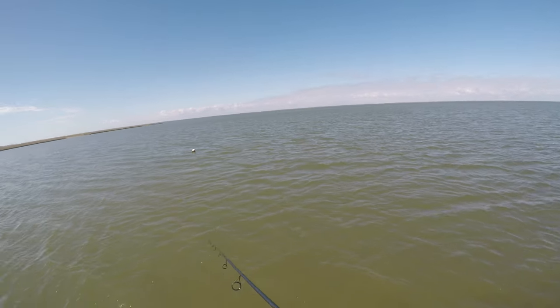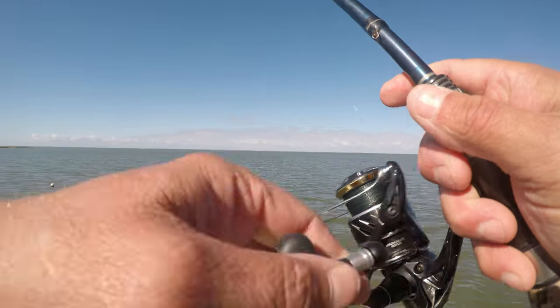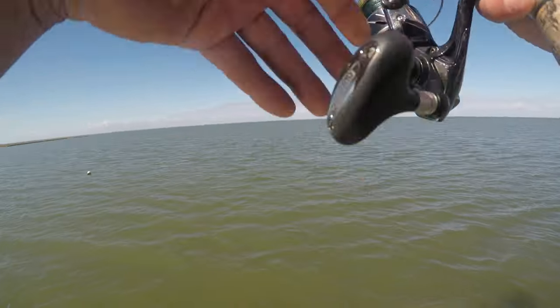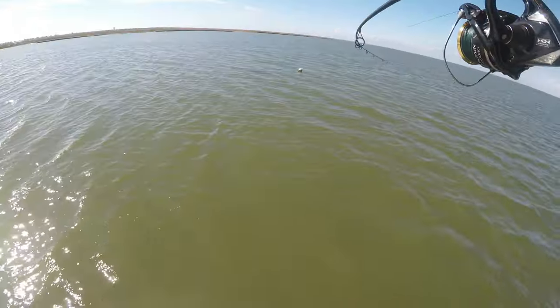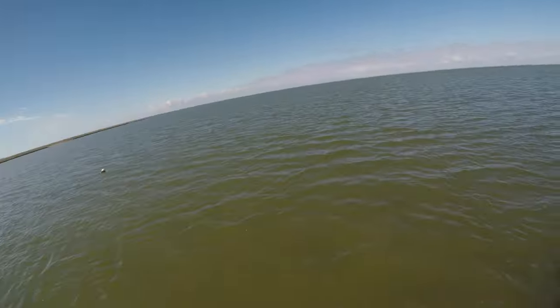We're at a low battery, so we're gonna drift until the battery dies, and then we're gonna change batteries and make a change. This spot started out hot. We caught two redfish right away. Quite a few. There we go. Come on, battery, don't die. Come on, battery, don't die. Woo!